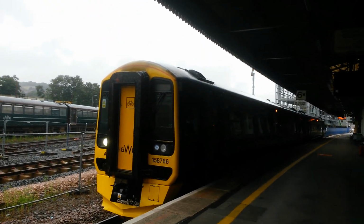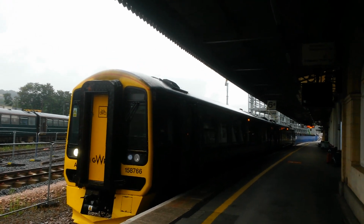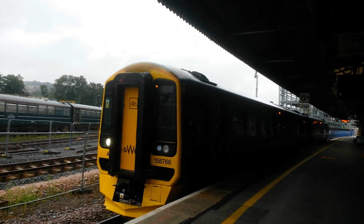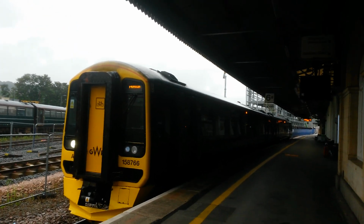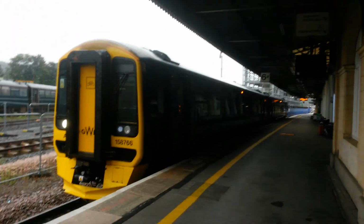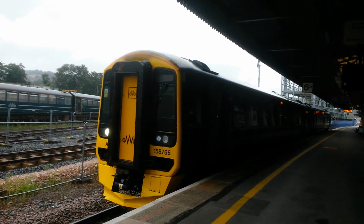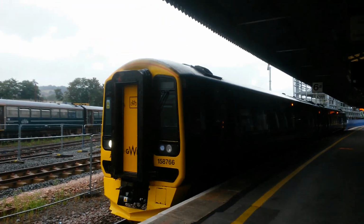I'm going to do a train journey video from Exeter St David's to Dawlish. And this will be my train that I'm going to be using for my train journey, the 158766. So that's good, 158.